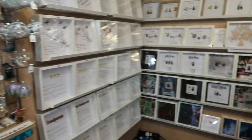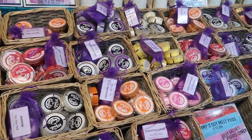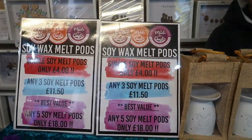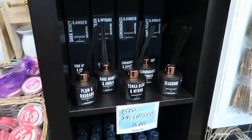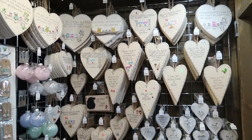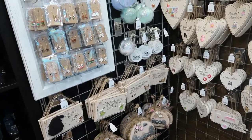Made with a smile. These are nice. Really, really traditional here. Oh, these are soya wax melting pots. Oh, that's good. Diffusers. Yeah, it really does smell good, Lucas. I agree. Really nice.